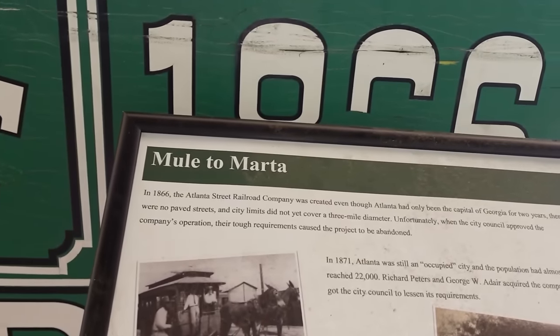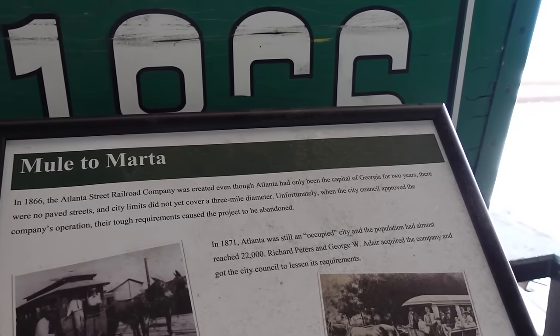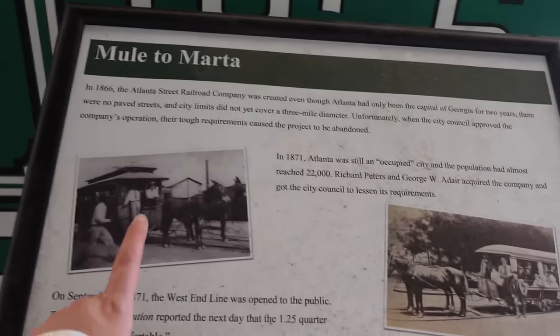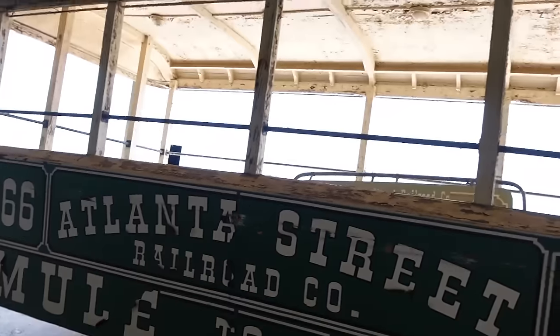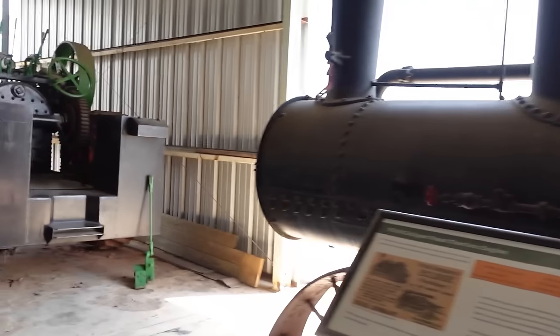Ooh. In 1866, Atlanta Street Railroad Company was created, even though Atlanta had only been the capital of Georgia for 2 years. So they actually had this mule cart. So they attached the donkey. You see the donkey? The donkey would drive this thing, and that's how they would transport people. See, that was a troop kitchen that we just saw. And here's a sleeper car. Oh, it's a steam engine.